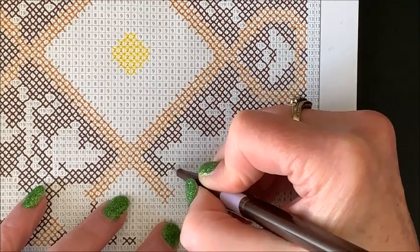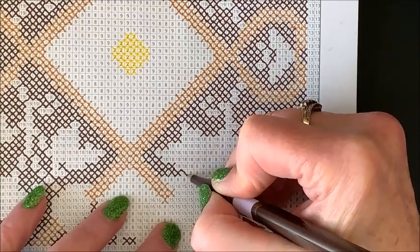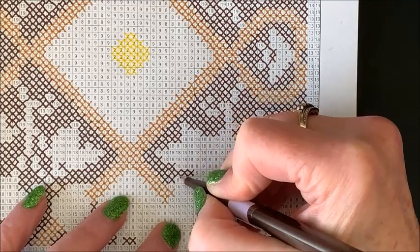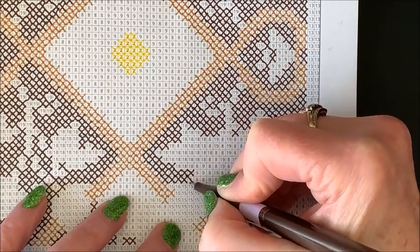And I know some people don't color swatch at all, and they just wing it. And I cannot do that. That is not a system that works for me. Nope.